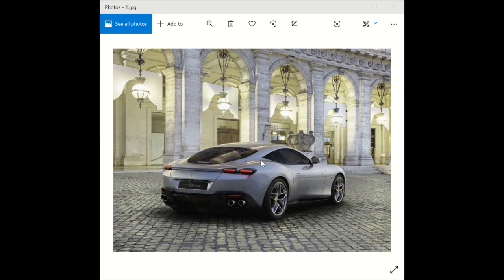This car is a contemporary representation of the carefree, pleasurable way of life as it was in the 50s and the 60s in Italy, and particularly Roma, Italy, which is the place that this car is named after. 70% of the components of this car are actually new. So 70% is actually new.